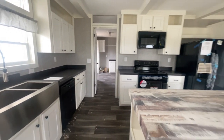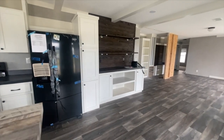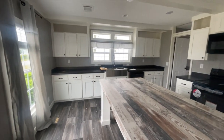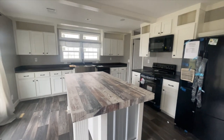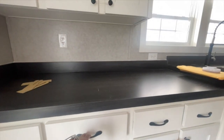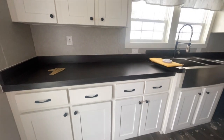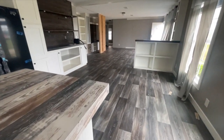Really lovely. On the other side of the refrigerator, you did have more storage space. So I'm going to give you another pan around and let you see just how many cabinets and drawers you have in this space. You have a drawer for every cabinet. And they're not just decoration. These are actual drawers. Really nice. Not soft close, but really lovely.